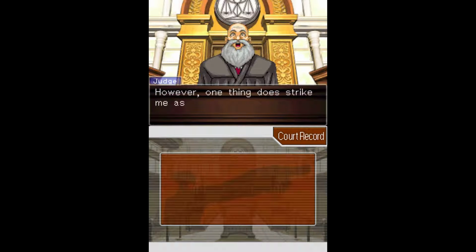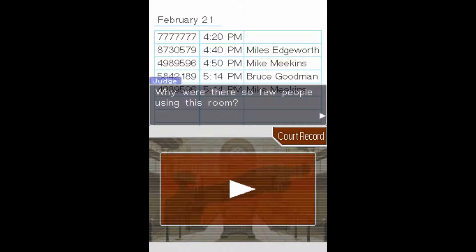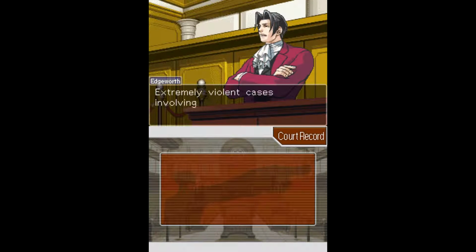However, one thing does strike me as unusual. Several hundred cases should have been due for transferal. Why were there so few people using this room? This particular evidence room is only used for storing certain special cases. Special cases? Extremely violent cases involving police staff.